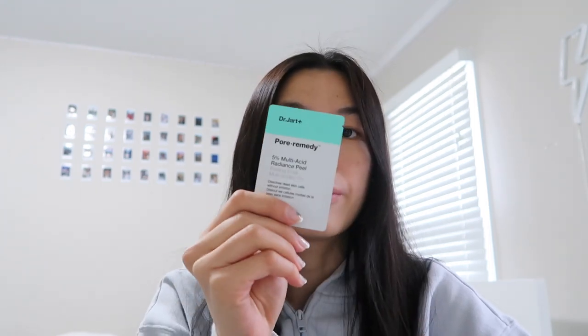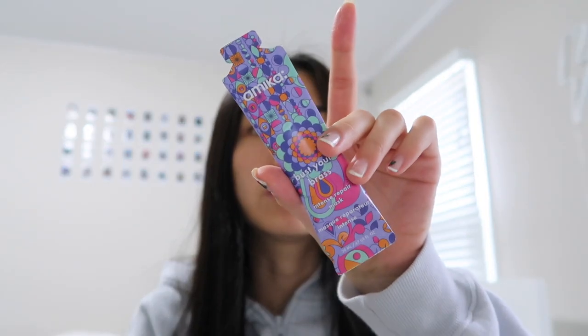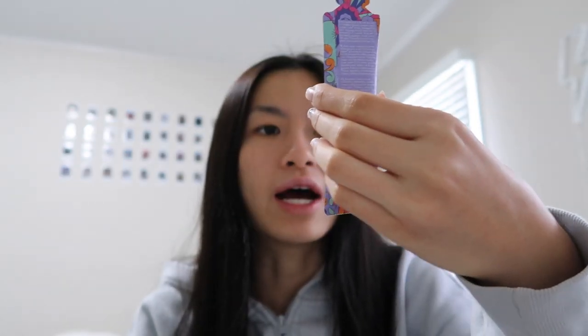I also got the Dr. Jart pore remedy sample, the Glow Recipe watermelon sample. Those aren't really that fun. Verb oil sample, got another watermelon glow sample. I also got this hair mask called Bust Your Brass. It's for blonde hair basically. I don't have blonde hair obviously.